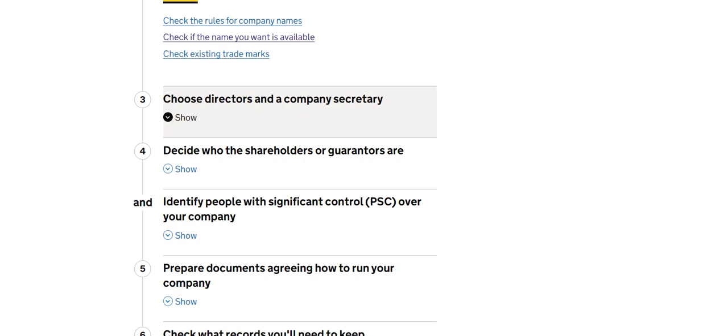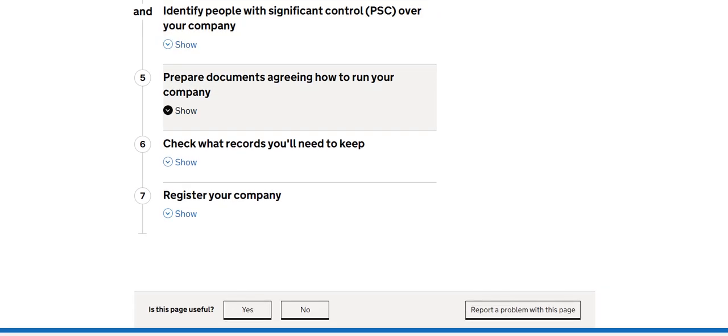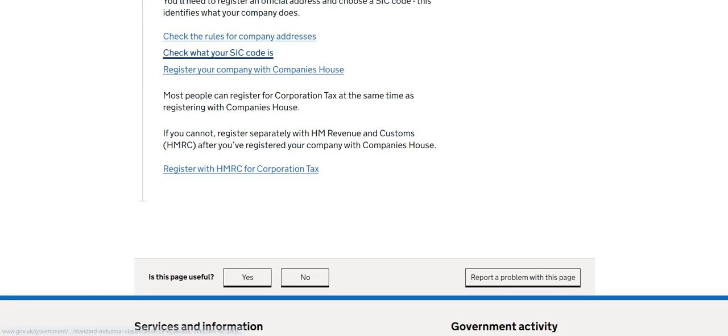You're going to want a director, and you may even have shareholders and guarantors. These are probably going to be people who've got significant control over your company, and actually Amazon will want to know who these people are too. There's lots of records you're going to need to keep, and you can then go and register your company.